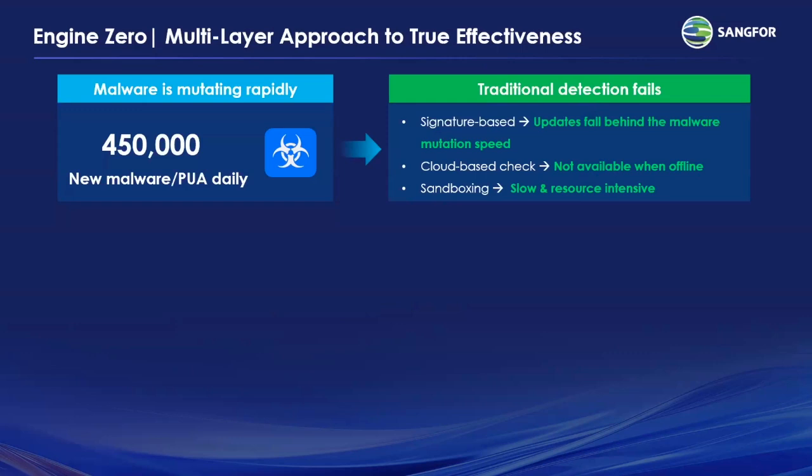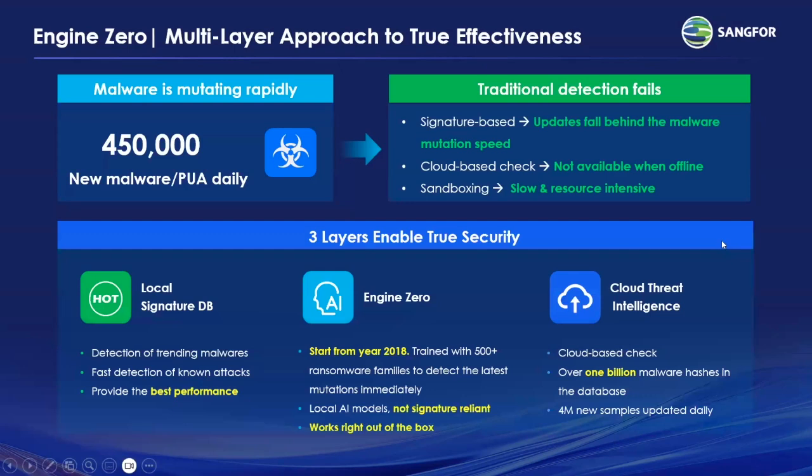A signature-based check may not mitigate those mutating malwares because of availability issues, because of the dynamic nature of those viruses. Sandboxing is also very slow and resource intensive. So what we have to do is, Sangfor Athena has 3 layers of security. The first layer is a local signature database that can detect the known malwares with the help of signatures.